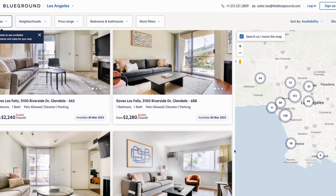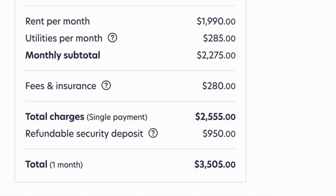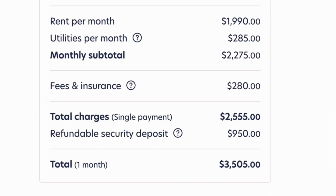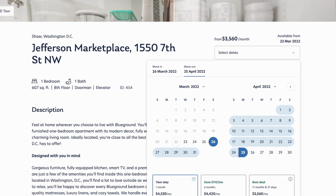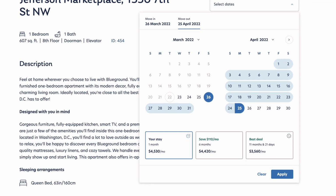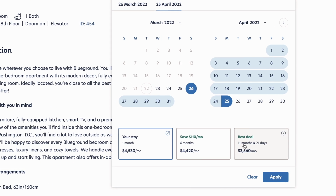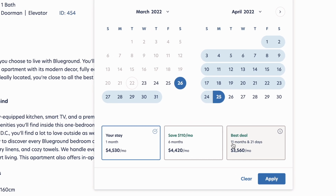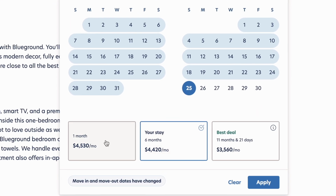For starters, the Blueground always shows you the lowest possible price, but that's often not the 1-month price. Typically, the rate you're shown is for a 12-month rental, which can be quite a bit lower than you might be expecting for a 1 or 2-month stay. You can, of course, enter the dates you want to stay and have the listings shown with prices for your duration, but even that can be confusing since sometimes the longer stays end up being a little bit more expensive.